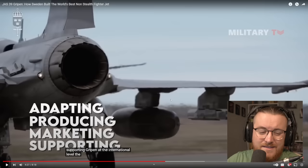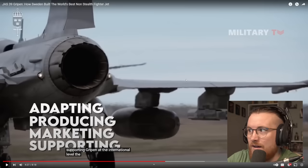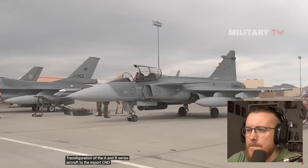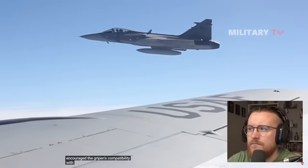I mean, all these collaborations only boost most of the Western countries anyway, don't they? They only help in general. The partnership also involves the transfiguration of the A and B series aircraft to the export C and D series, which encouraged the Gripen's compatibility with the standard of NATO.